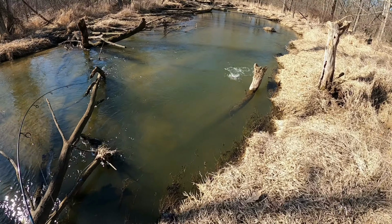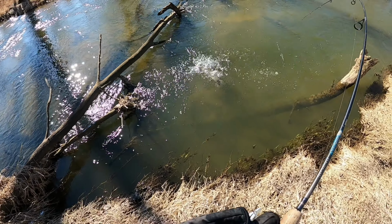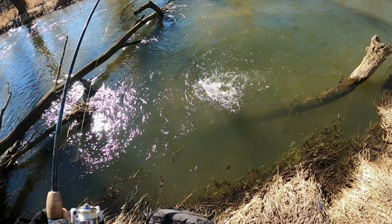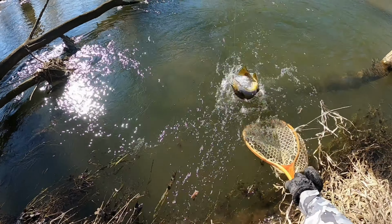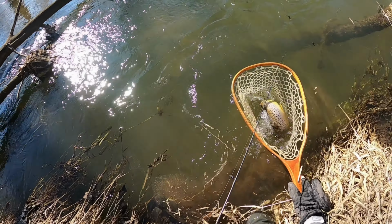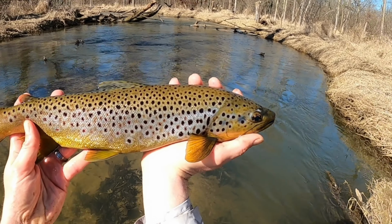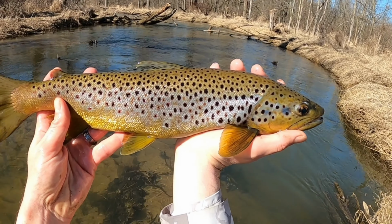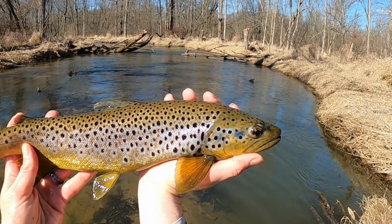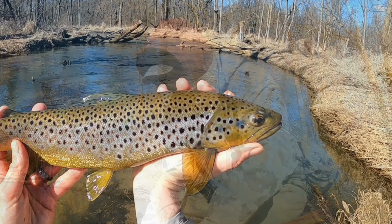Giant brown. Big old brown. No, that's a brown. Look at that brown trout. My goodness, that is a pretty fish. That is just beautiful. Spawning male. Still have some of the spawning colors left over. Wow.